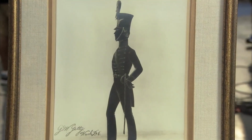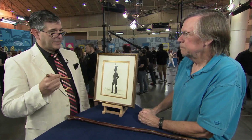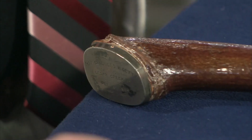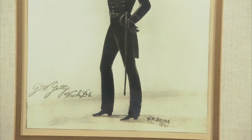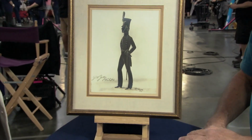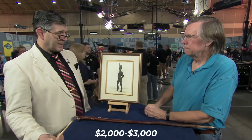The silhouette highlights General Getty's military bearing and uniform. These canes were intricately carved with detailed engravings, precious medals, or achievement inscriptions. Presentation canes were gifts honoring military leaders and notable figures. The historical significance and craftsmanship were evident as the appraiser valued the item. I would put it in the $2,000 to $3,000 range.